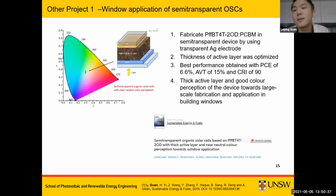Secondly, I fabricated some semi-transparent solar cells by myself. I rationally selected the PffBT4T-2OD to PCBM light absorbing system. I optimized the thickness, achieved a power conversion efficiency of 6% with an average visible transmittance around 15%. And the highlight is that the color rendering index I achieved is 90. The color rendering index means the color rendering property of this device, and if you want to apply the organic solar cell to a building window, I think this property is quite critical.